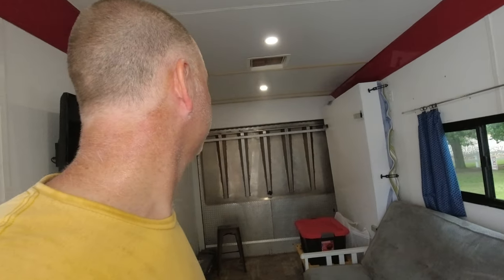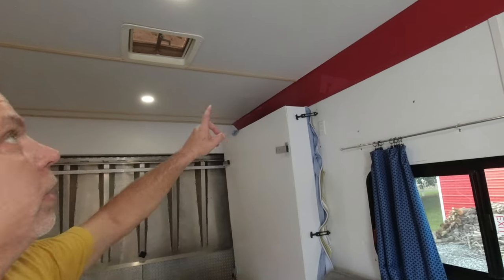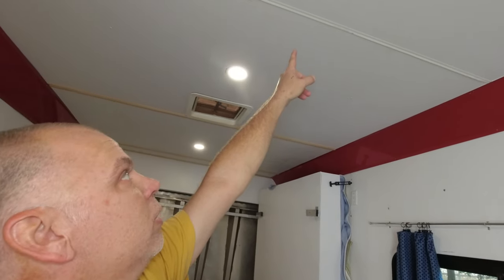Got the strips up in the ceiling. It is crazy humid today, raining out and everything, but hopefully we'll get some cold weather soon. So anyway, this strip was like a factory deal, and I left that in when we took everything out to add insulation. I just left those in place, and then I added these wood strips.